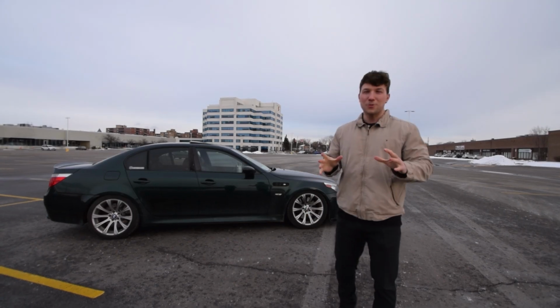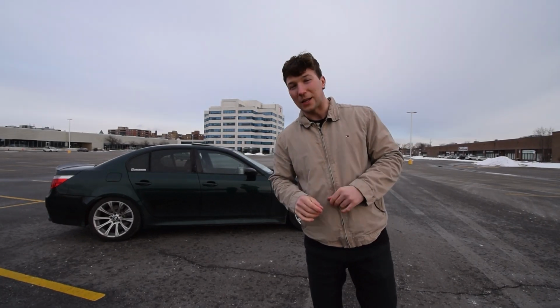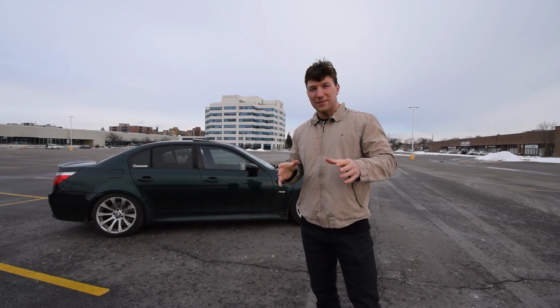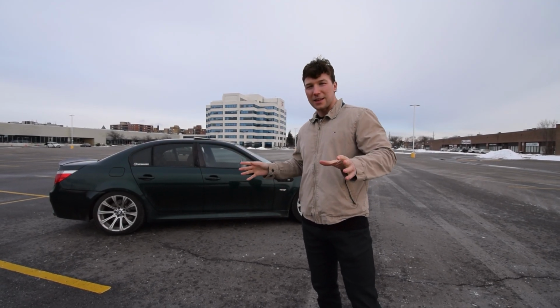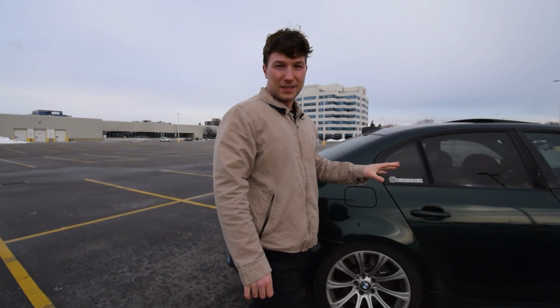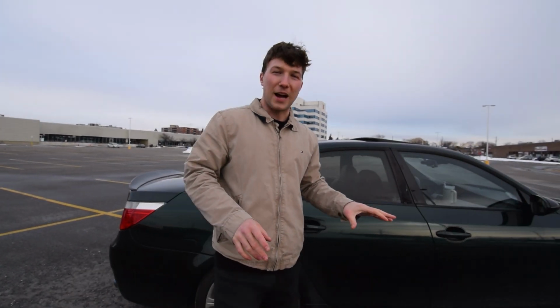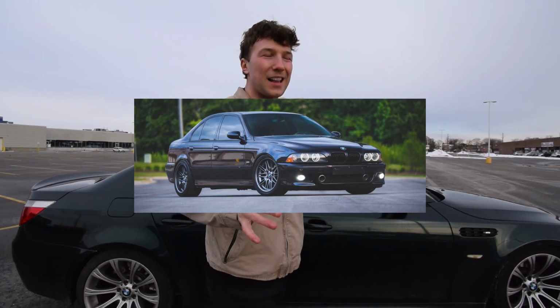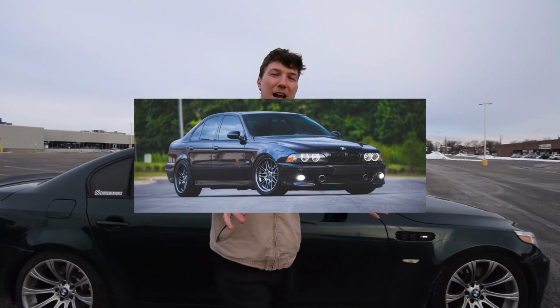So the biggest issue people had with the M5 E60 when it came out is the body style. Compared to the older 5 Series and M5s, this was very different from anything that people had seen before and was way ahead of its time. This M5 E60, nicknamed the Flame Body M5, was so different from the other M5s, which all had that boxy, kind of classic, early 2000s, late 90s look.